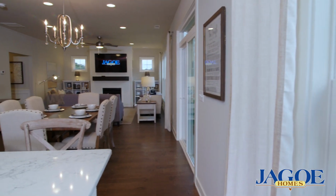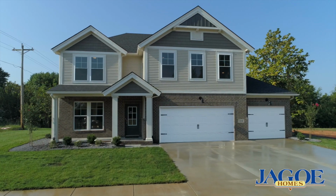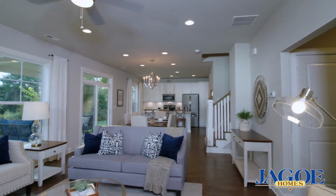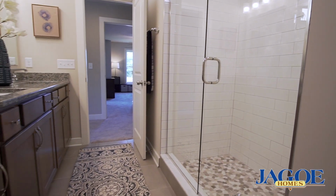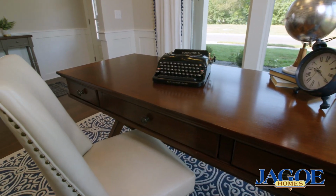Featuring an award-winning design and plenty of space for your family and friends, this amazing new energy-smart home offers over 2,500 square feet of modern luxury living. Talk to a Jagoe consultant today because, best of all, with Jagoe, this luxury is affordable.